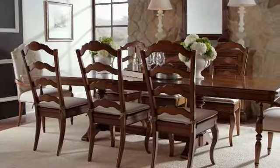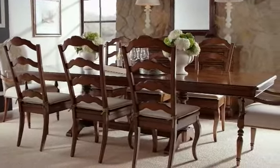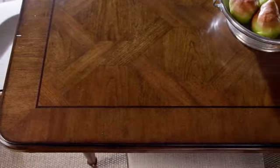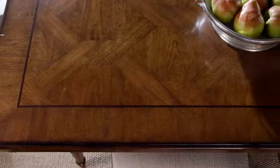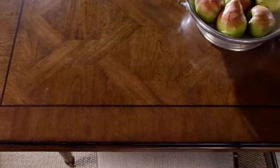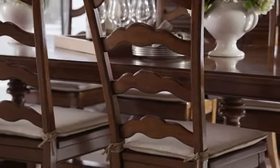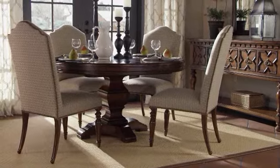In the dining room, your guests will enjoy a table befitting a banquet. The top showcases an interlocking pattern of decorative veneers, surrounded by a cherry border with ebony inlay. Distinctive dining chair options include classic ladderback styling, as well as fully upholstered designs.